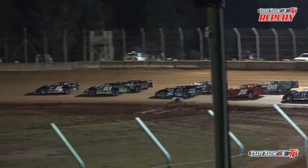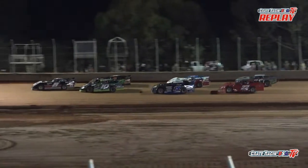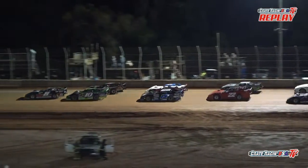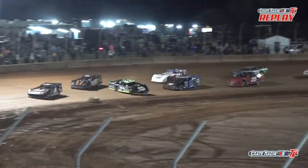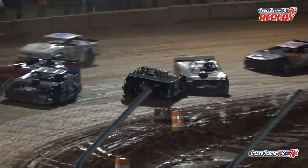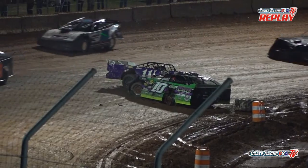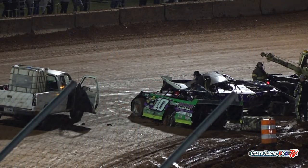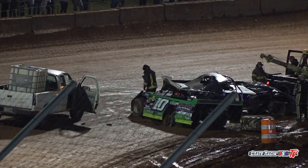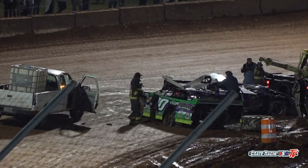Here is your Crate Racing USA replay. Here's the restart. Everything's good right now. Mac Williams there in the 10 will get ready to get on the loud pedal, and around she goes. No contact until right then. Bump Nelson all over the nose of the 10 car. I guess if the 11X doesn't quite get there, the 10 car may go away unscathed. And unfortunately, the 19 Rowe is in the infield as well.